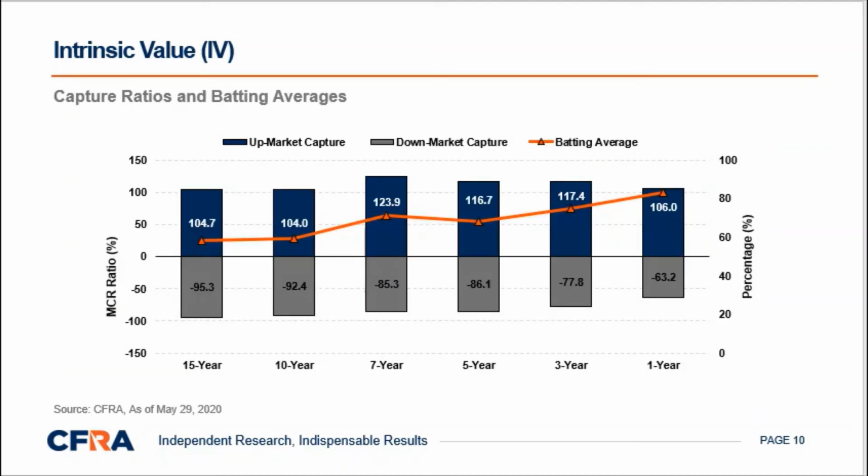So lastly, and as I've shown for different portfolios in the past, we have market capture ratios and batting averages. So when you look at this in conjunction with excess return stats, I think you can see where and how the alpha is actually being generated. So as you can see, up market rates have consistently been above 100%, which means you've captured more upside than the general market. And the same goes for down market rates.